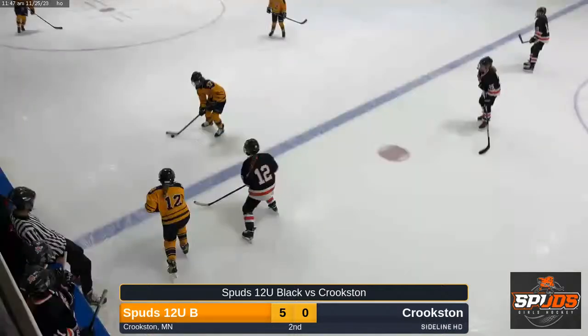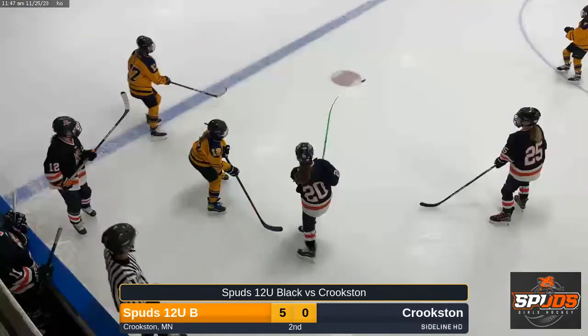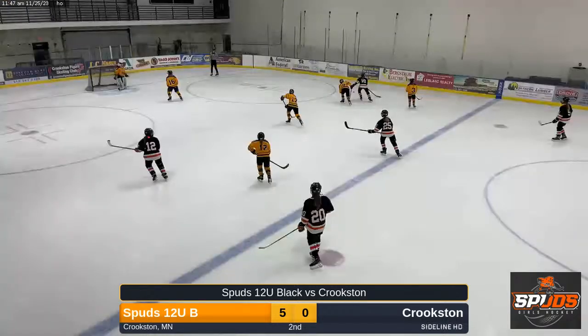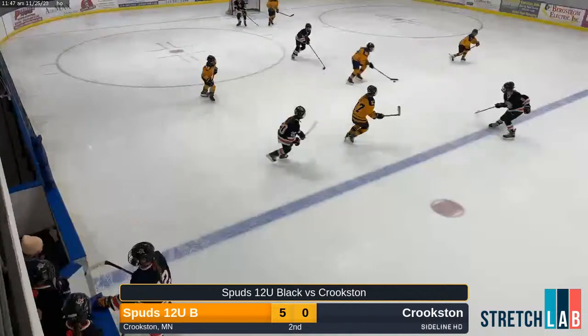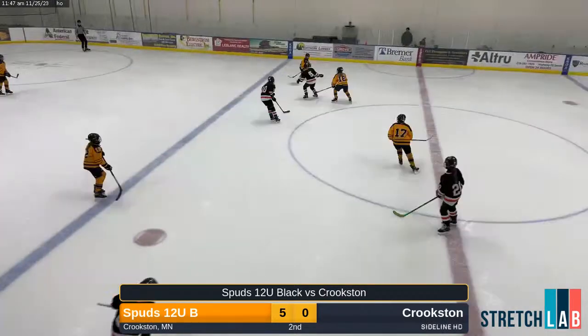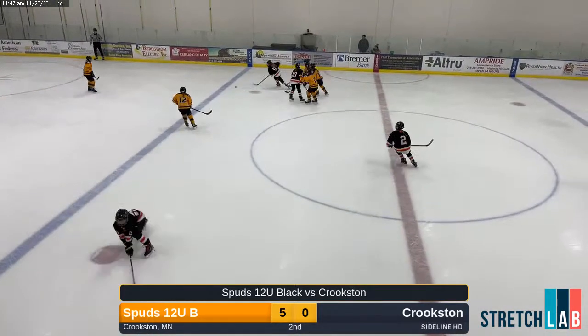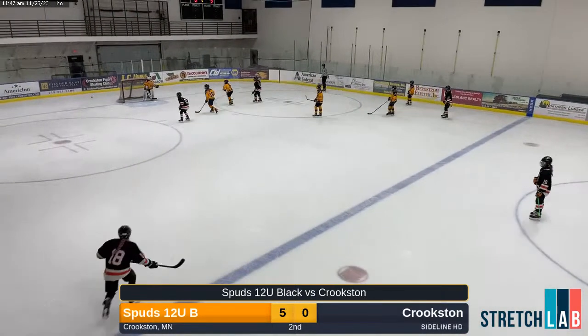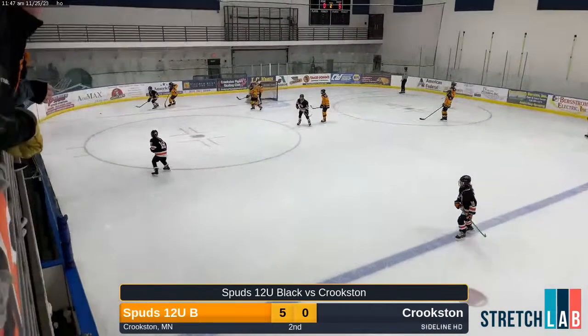Ellie's trying to get it in, gets it over to Ellie. She starts to drive in on the far side. Sends it behind the net, comes over in the near corner. Tries to dump it in, but Crookston player grabs it and tries to bring it out. Maddie's able to use her skate to send that puck in the back direction. And then gets it back again, so the shot goes wide right.